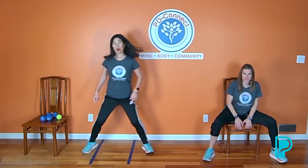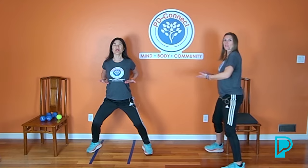Wide stance. Let me go back to my little box here. Yes, wide stance. Strong through the legs, strong through the core, and I'm going to bring my arms back, elbows behind me like this. Look how far back I go.